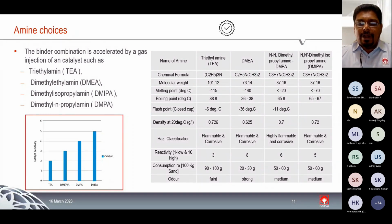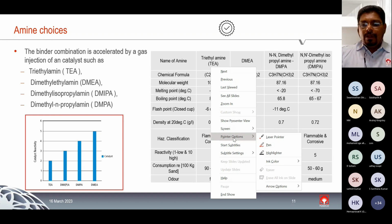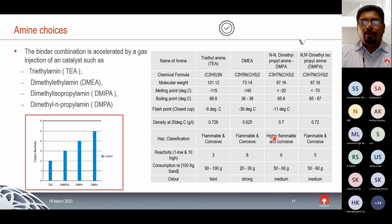Because for us, we have a problem with controlling the temperatures, but for them, getting the sand heated to the required temperature of 20-25 is the biggest headache. So they naturally go for very fast reactive amines, whereas for Indian conditions, triethylamine is the normal option. Just look at the boiling point of this: 80 to 88 degrees centigrade is its boiling point. So this is how it correlates with our process. That is why I mentioned it over here.